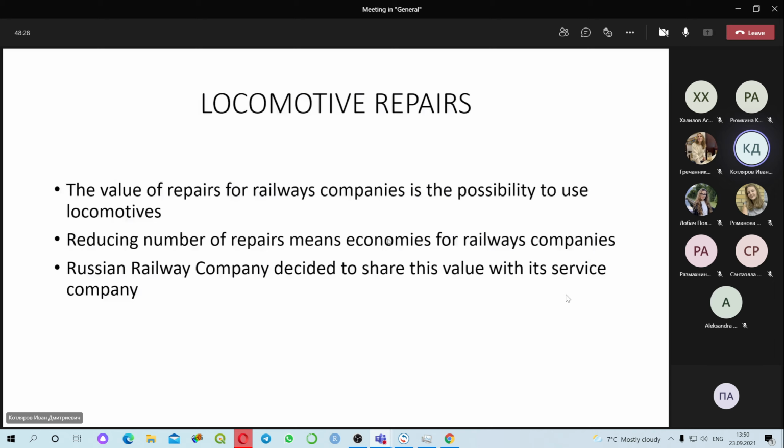Ladies and gentlemen, do you understand it? Economies means extra economic value. Absolutely. It means that railways companies will simply pay less for repairs. Less repairs, less costs. Okay? Okay. What happens next? Russian railway company, RZD, decided to share this value with its service company. I will explain what was done.